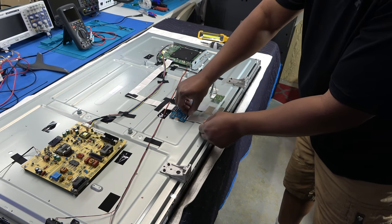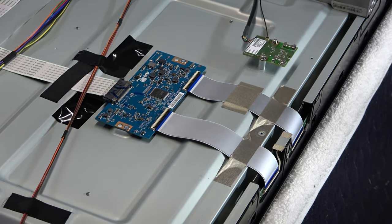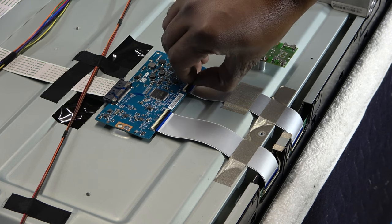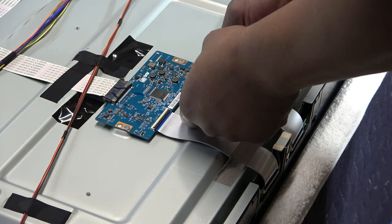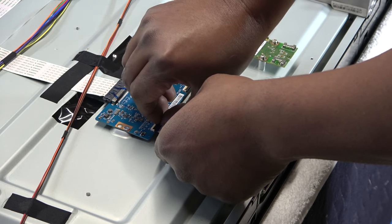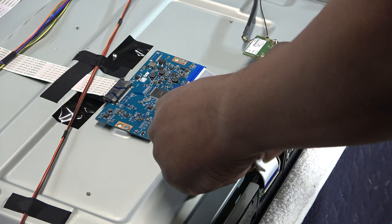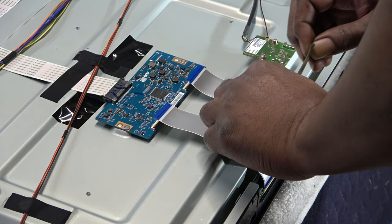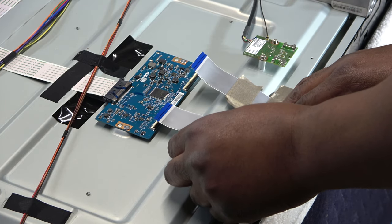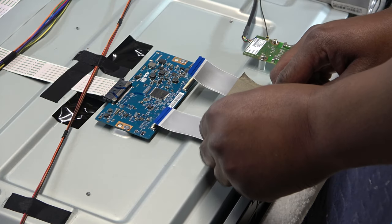disconnect this plug here. These plugs that are going to our panel from our TCOM board, left and right side of our panel. I'm gonna unplug these, so I won't forget. Being very careful not to damage the connectors on the bottom. I'm just gonna hold that in place for now, and the reason we do that is because we don't want any voltage.